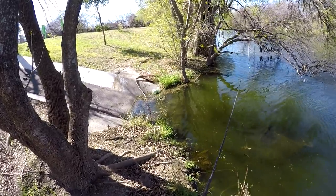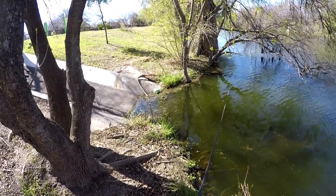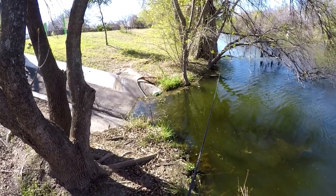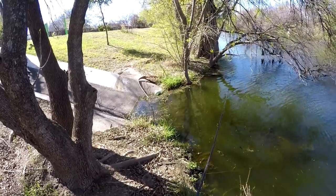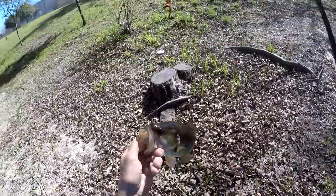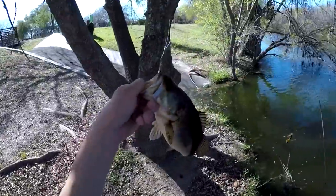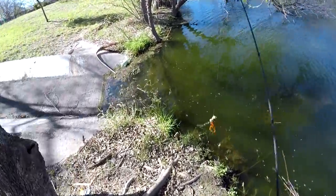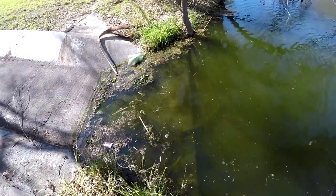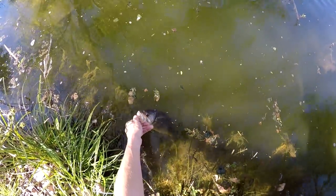Barely quivering it. Oh, nicked at the weight there. The weight came up off the bottom and he hit the weight. Oh, he got it. There we go. Another nice thick male like that one the other day. They are healthy in here for sure. That was cool. That was fun. There's this little bed right there on top of that drain deal. Go back to protecting that bed, Daddy.